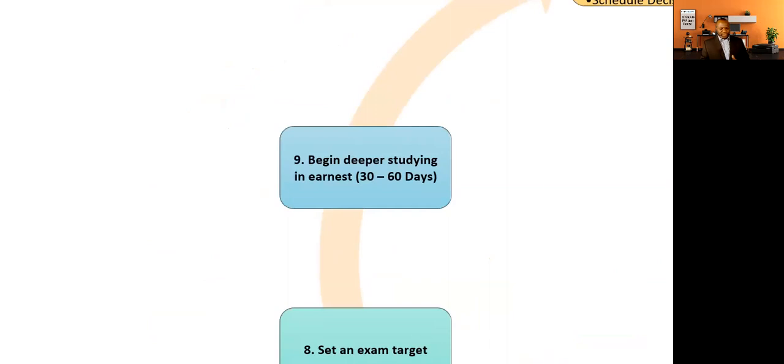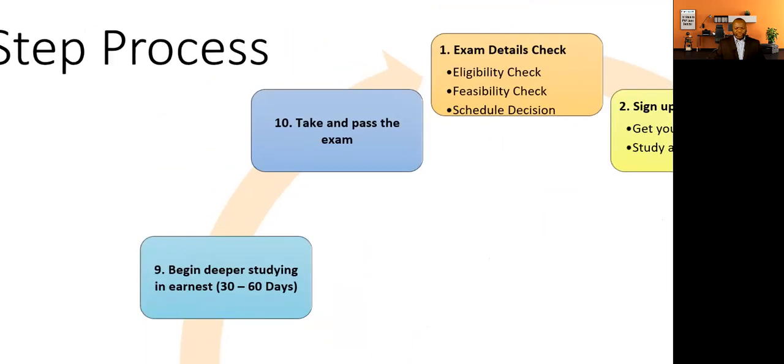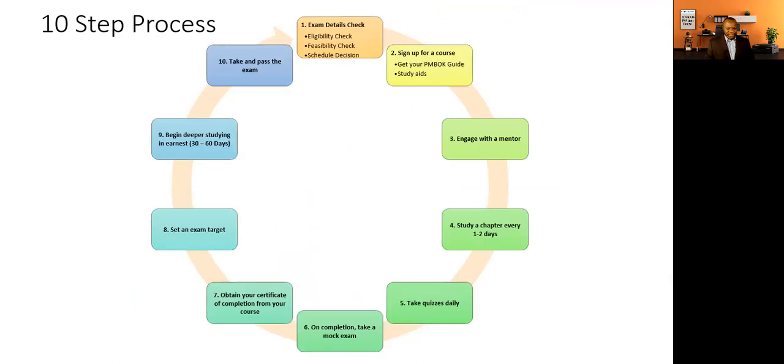After your application has been approved and your exam date is set, you want to begin studying deeper. This could be anywhere from 30 to 60 days, but narrow down your focus, buckle up your shoes, pull up those socks, and boom, go for the big finish. Schedule the exam at the Pearson VUE Test Center. Take the exam and pass the exam. It is absolutely doable, and I've got no doubt in my mind that you absolutely can ace the PMP exam.